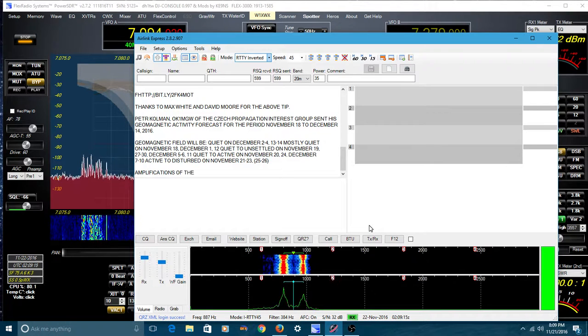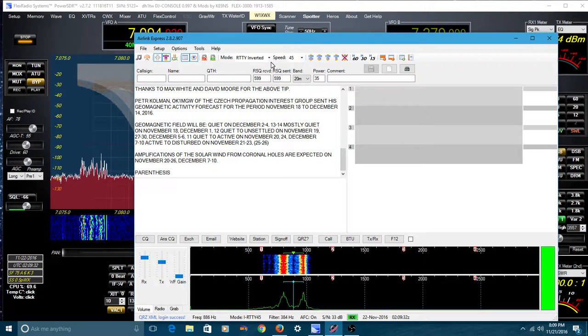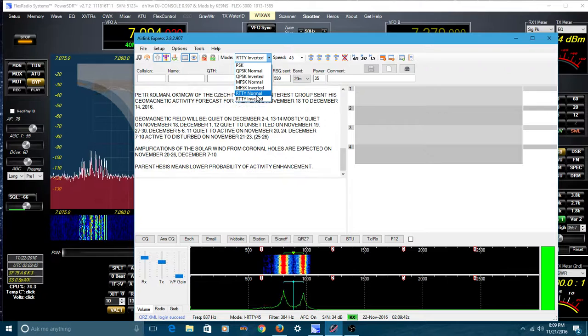Now, if you're getting what looks like trash on the decode, just a bunch of symbols and numbers that don't make any sense, you can just come right up here and change from RTTY inverted, which is what I'm using right now. You can select RTTY normal. Now let me switch it for a second. You'll see what I'm talking about. It's the wrong decode. And watch what you get. I'm going to change to RTTY normal.